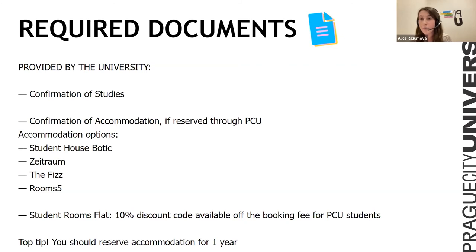We can even sometimes, when you book with them directly and ask for the confirmation of accommodation, pick it up for you, check it and put it together with the confirmation of studies in the same packet, so everything is good to go and you're sure that the documents are in order.